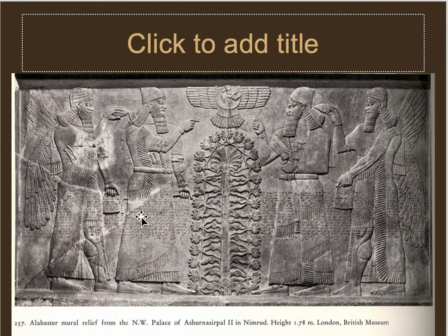Here we can see Assur-Nasir-Pal double, right? 2 images of him, one on either side of this sacred tree, with probably the god Shamash. It looks like the solar god up here, as well as these kind of divine figures behind Assur-Nasir-Pal.